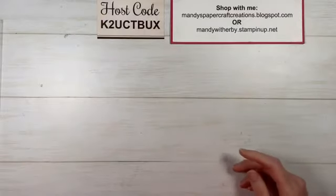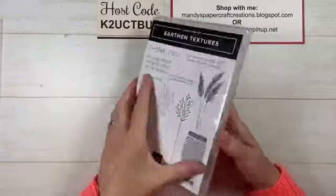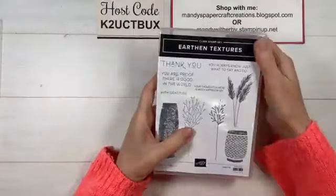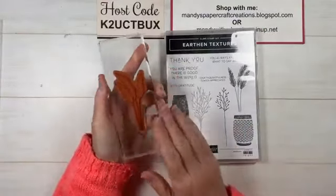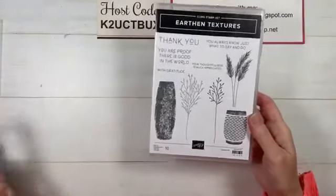Now, here is the stamp set. I have taken out all of the stamps because we used all of the stamps in the class. So I've already taken them out and got them ready on my clear blocks, because I've been crafting with them over the weekend. So they're all out of the case, ready to go.